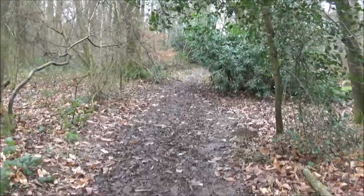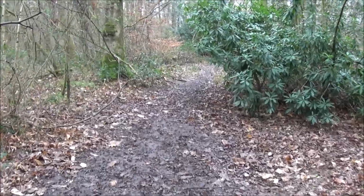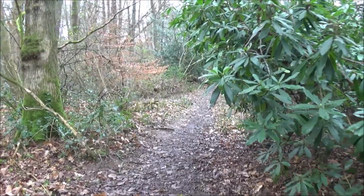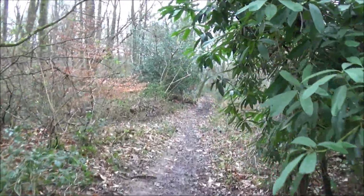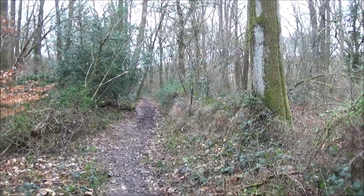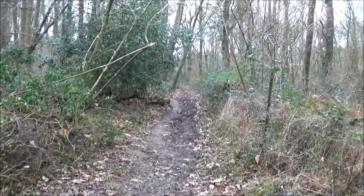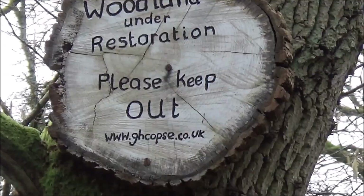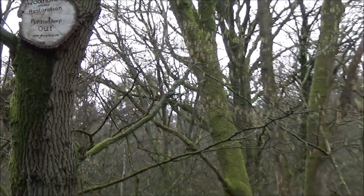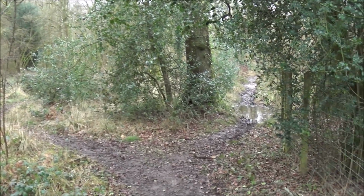Brenda Parker Way, we've picked it up on several of our walks, but it's a 78-mile long distance path, and it runs from Aldershot to Andover, or Andover to Aldershot, whichever way you want to go, and it's named in honour of a Ramblers Club official up here in North Hampshire by the name of Brenda Parker. Carry on to the right.